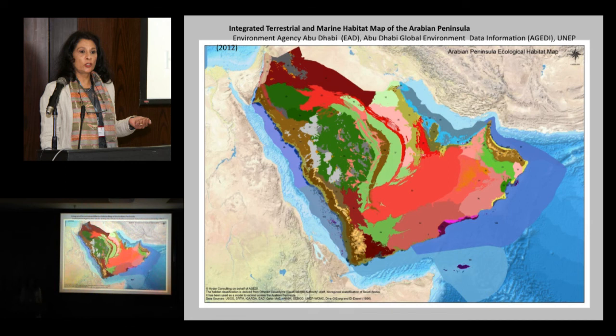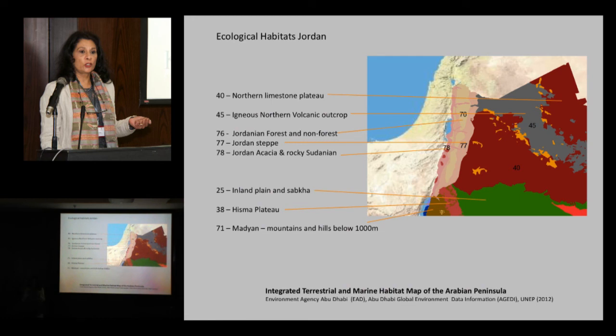So it's quite general, but in certain areas they go into a fair amount of detail. Over here, for the ecological habitats of Jordan, is the northern limestone plateau, which continues from the Saudi Arabian igneous northern volcanic outcrop, which is number 45. Then, a little more specific to Jordan, are 76, 77, and 78, which are the Jordanian forest and non-forest regions, the steppe and the acacia and rocky Sudanian, which are more in the southern areas. The inland plain, the Hisma Plateau, and the Madian group are again continuations from the Arabian Peninsula into Jordan.